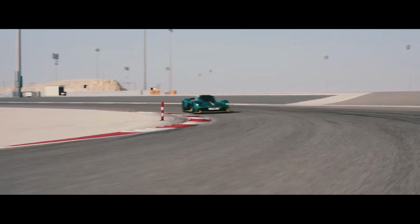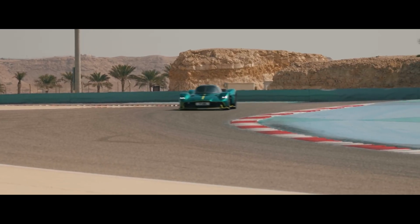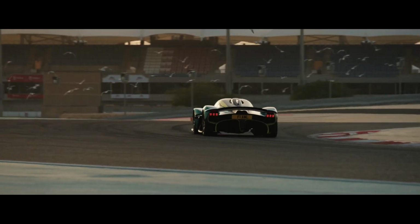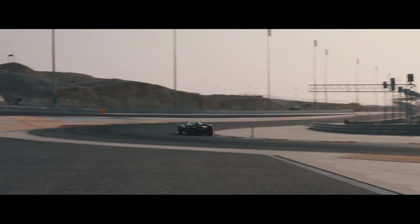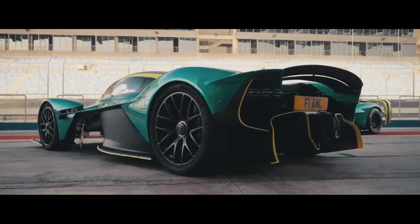This Formula One-inspired creation delivers a staggering 1160 horsepower, thanks to its hybrid powertrain, a collaboration between Aston Martin and legendary engine builders Cosworth. With a projected top speed exceeding 250 miles per hour, the Valkyrie isn't just fast, it's in a league of its own.